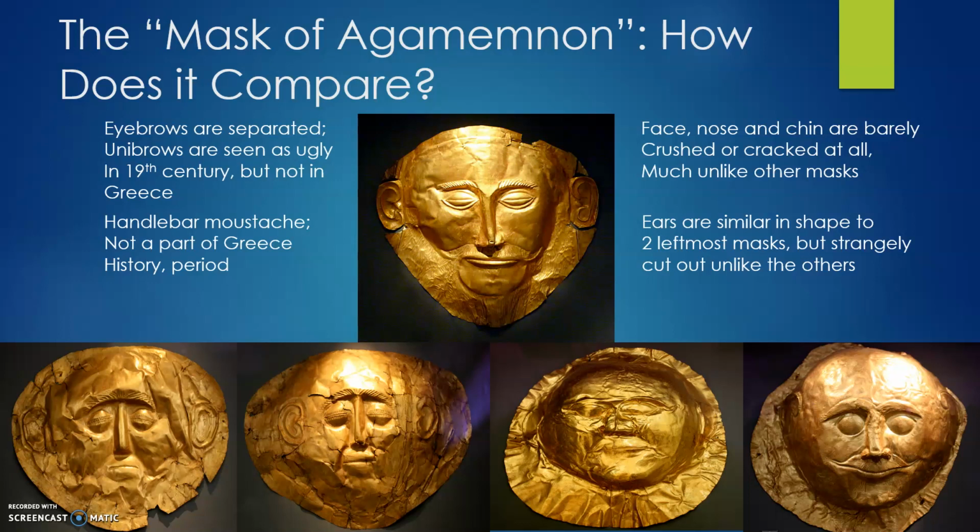And the ears, compared to the two ones on the left that have a similar structure to the Mask of Agamemnon, I would say, the ears are kind of strangely cut out on the top and bottom, and it almost makes me think that they were originally maybe a little closer to the face, and that they were somehow destroyed when they were unearthed or something, or they just weren't there, and that they were perhaps added in restoration.